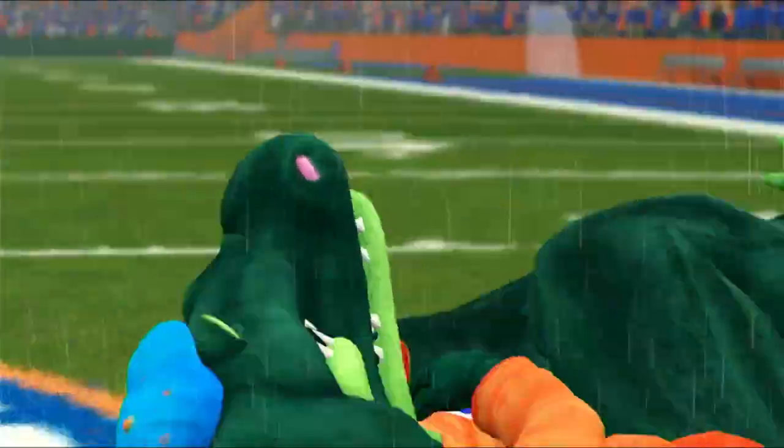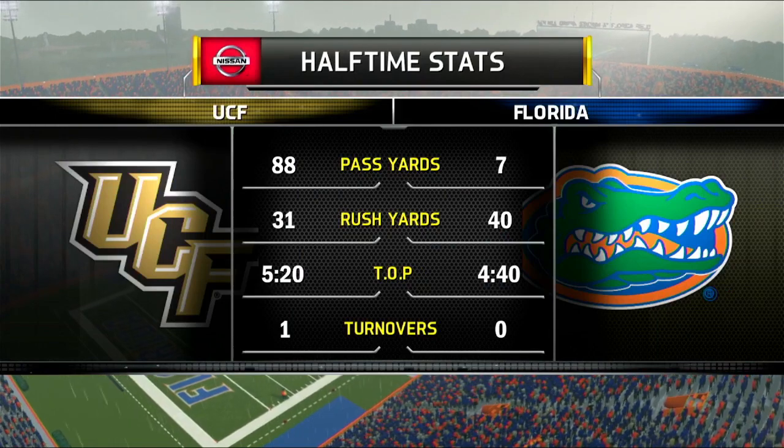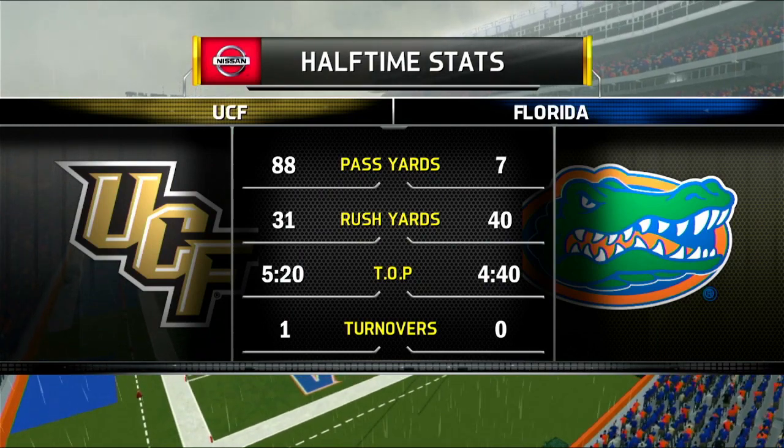How about some trick plays, maybe? I mean, when you're losing the battle in the trenches, you got to find some way to kind of even it out. Maybe get a little bit more options, some reverses, some double passes, something to loosen up this defense. Because right now, defenses are just winning out.